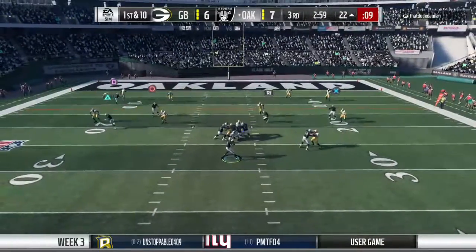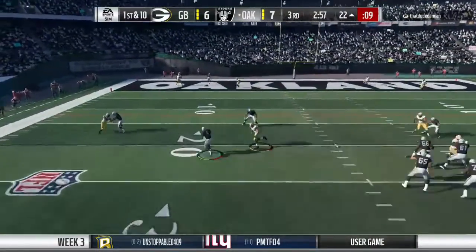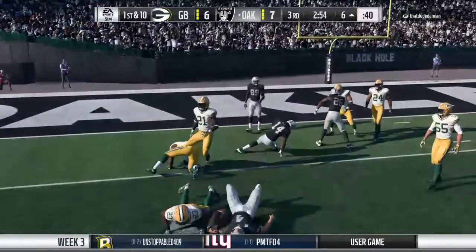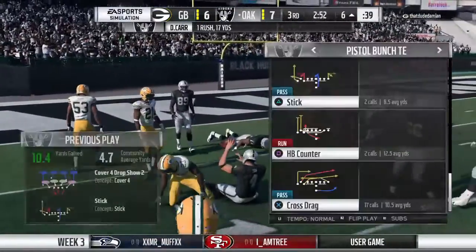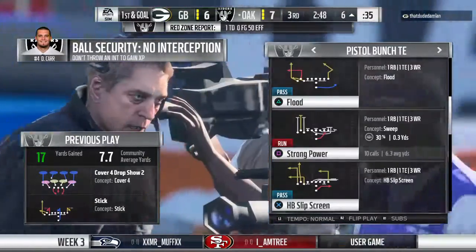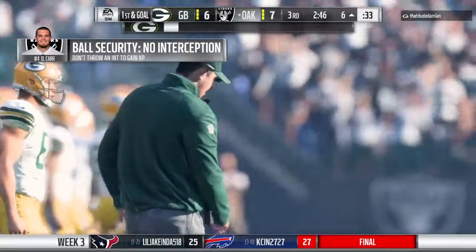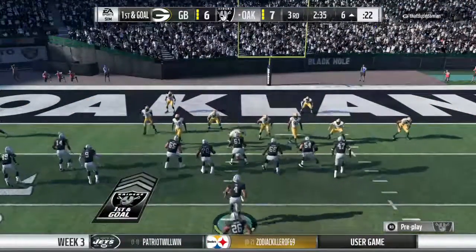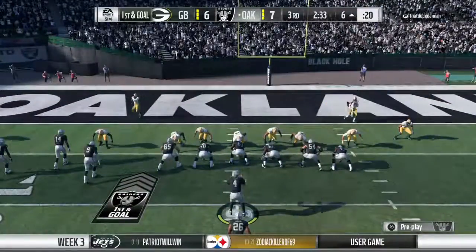Carr now on 1st down. Buying time to his left. He's to the 10. And he will be brought down at about the 6-yard line. 17 more yards on that one as they keep the drive rolling. Man, defensively, that hurts. They got him out of his rhythm. They had him hemmed in, but somehow he was able to tuck it away and get away for a gain.